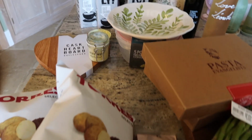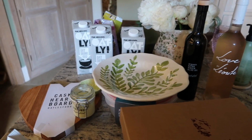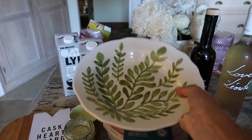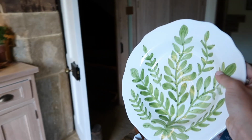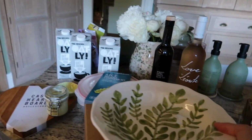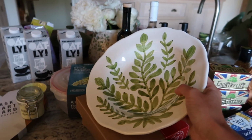Brazil nuts, because they are delicious. I can never resist looking at the Daylesford bits that they have on OCADO either. And you may have seen in recent vlogs that I had been lusting over this collection of crockery from the actual Daylesford farm shop. So I decided to treat myself to just one of the pieces from their new leaf pattern. It's a really good sized bowl, maybe for salads, maybe for just presenting something lovely on our next garden party date.